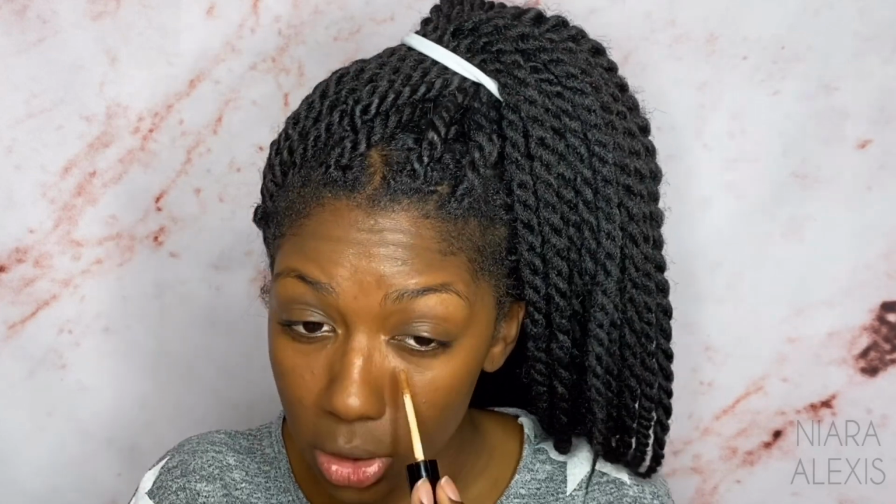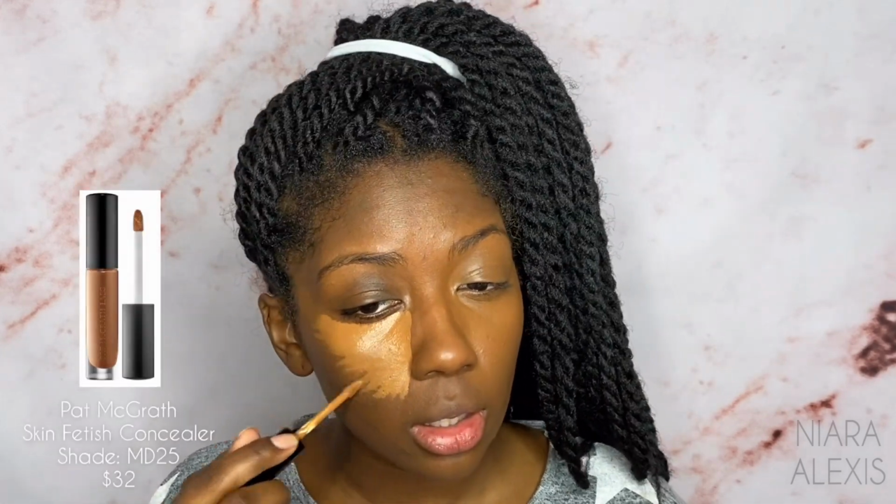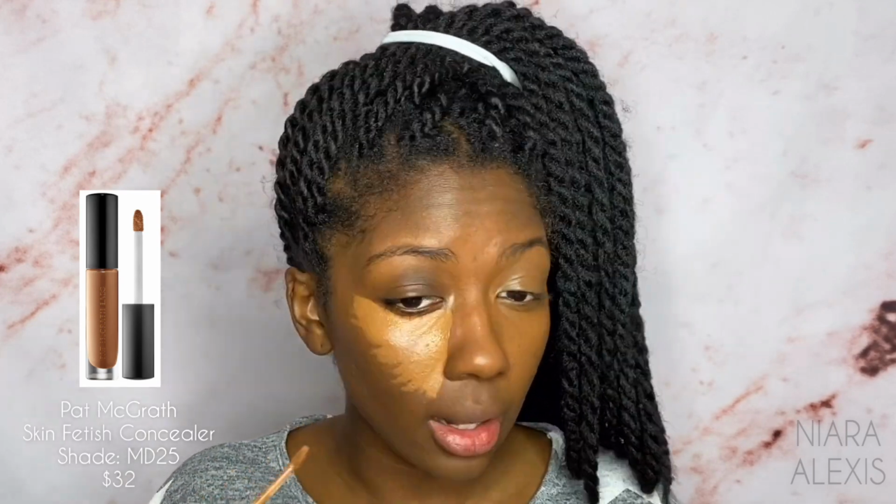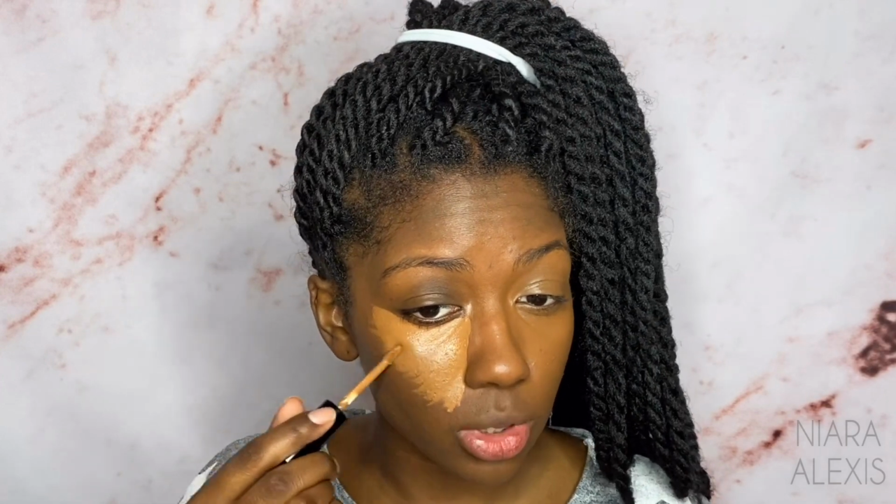I'm gonna use Pat just because I haven't used her in a super long time, and Pat wasn't cheap, so we should get our money's worth out of her. I really like this concealer. If you guys picked up this concealer, let me know what you think of it. I love it for any type of use, everyday use, full glam, outer corner.